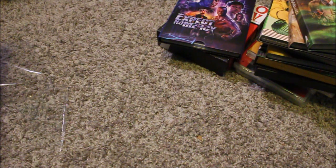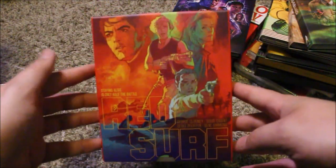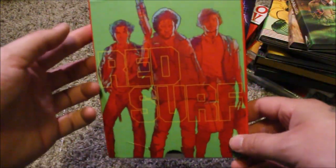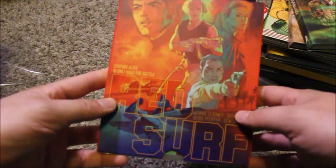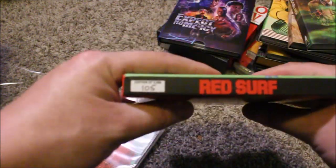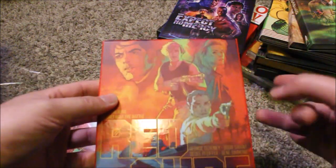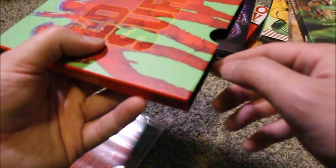The other VSA, on the other hand, I am very excited about, and that is Red Surf. This is an early George Clooney movie. We watched the trailer to this one as well, and let me tell you, I was into it. I think this one looks fucking great. Looks so good. What number did I get? 105. Looks so good. Honestly, really looking forward to this one. Damn, my shit's fucked on the back.